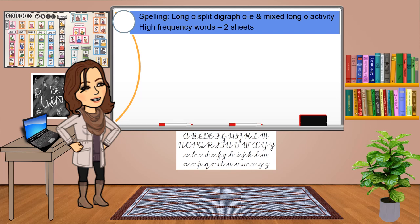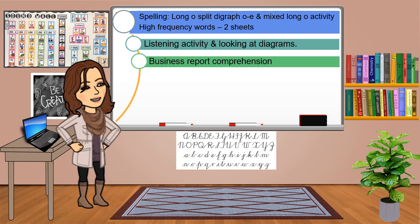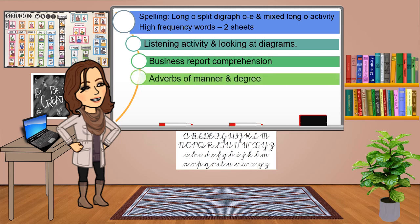We will continue with a long O vowel digraph spelling, and we'll be doing the split digraph, the OE, as well as a mixed long O vowel activity, which will be a crossword puzzle. Then you'll do 2 high-frequency words sheets. You'll be doing a listening activity, and we will look at diagrams. We will read a business report, and we'll be answering some questions.